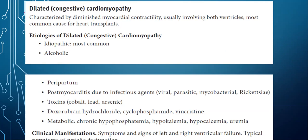Now, dilated cardiomyopathy, dilated means it's congested, right? So that means the cardiac muscle has got dilated. It's characterized by diminished myocardial contractility involving both ventricles. So what happens here is that the heart ventricle, because it gets very much dilated, the muscle becomes weaker. So it can't do the contraction. So if the contractility is the problem, what kind of heart failure will you get in this patient? Yes, very good, Faizia Jinat. Systolic heart failure, right? So these patients also suffer from systolic heart failure.